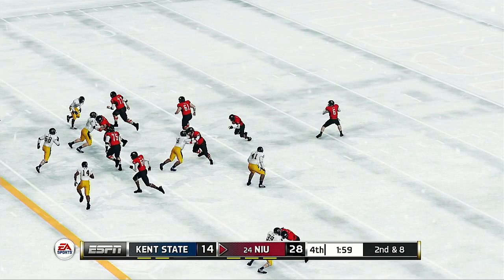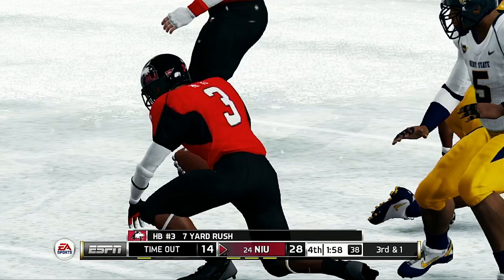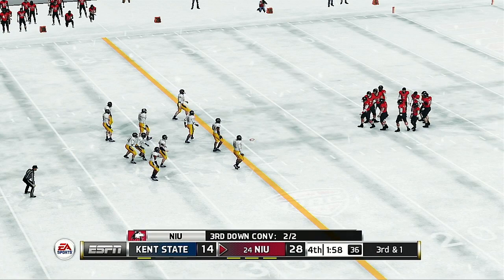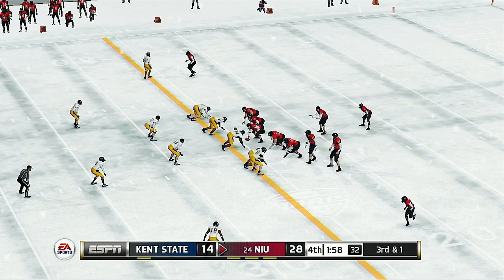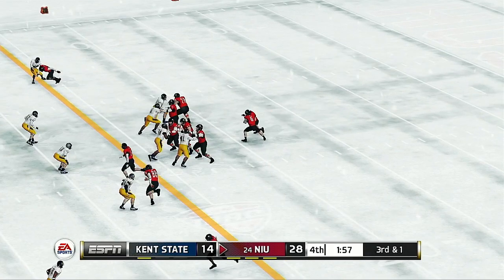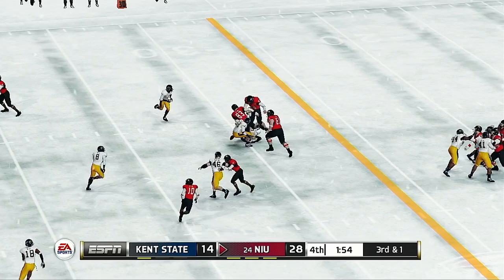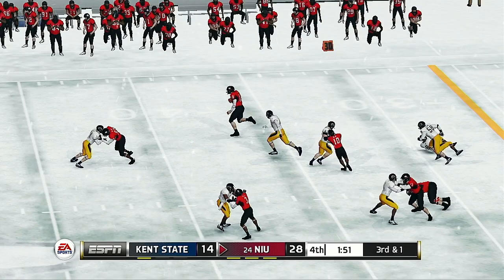Here we go. Lightning. And they get nice yardage on that run. Kent State's going to have to use their second timeout of the half. Short yardage situation here. It's third and one. Finds his man. First down. He's to the 40.